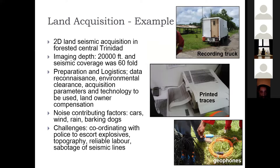So this slide shows an example of land acquisition from my experience when I just joined BP as a graduate geologist. We had to go on various field trips to build our skills. And this one is an example of one that we went on to build our skills in 2D seismic acquisition. So it was an example of acquisition on land of 2D data in central Trinidad, which was a forested area. The imaging depth was 20,000 feet and the fold was 60.